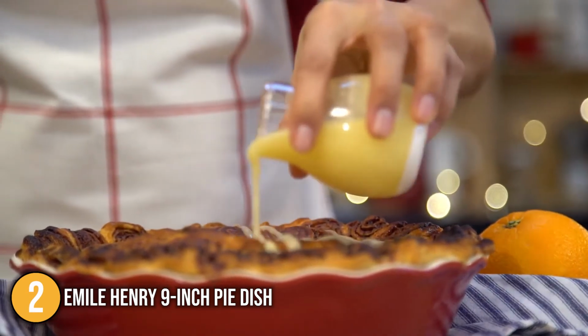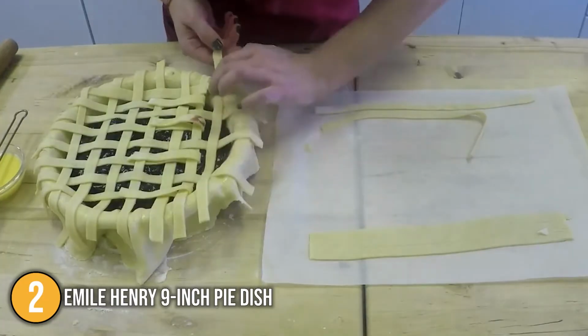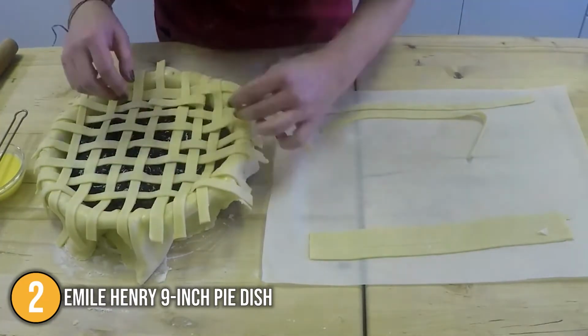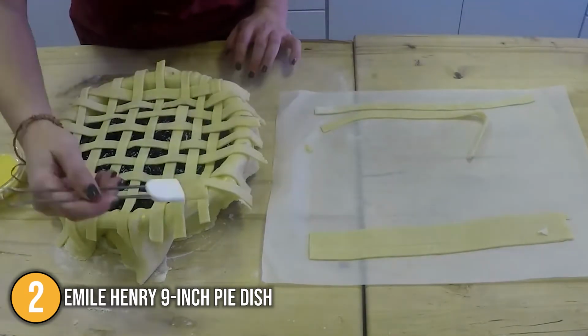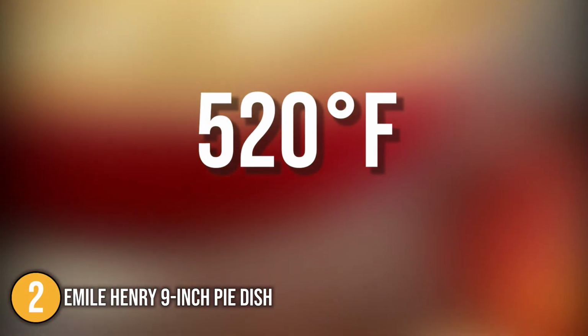This pan can be transferred from freezer to oven, unlike its glass counterparts. It also has the ability to withstand baking under the broiler, which you may want to do to quickly toast a meringue pie. It's extremely durable and highly resistant to scratches, perfect for everyday use. In addition, it can also withstand temperatures up to 520 degrees Fahrenheit.